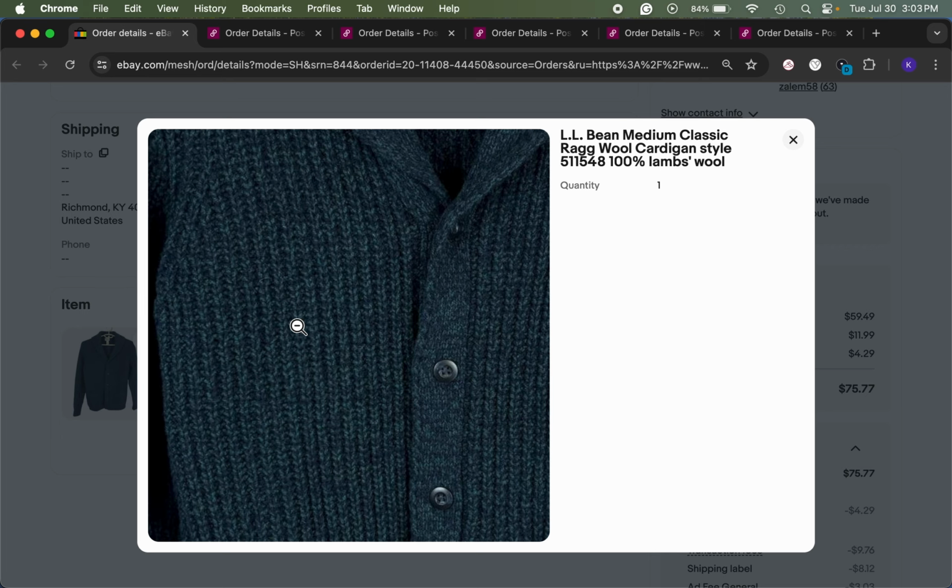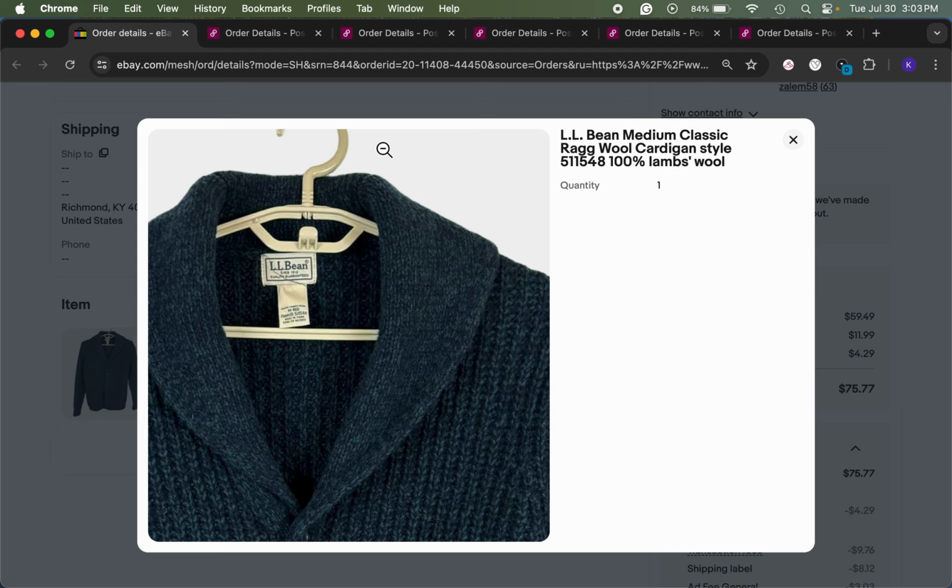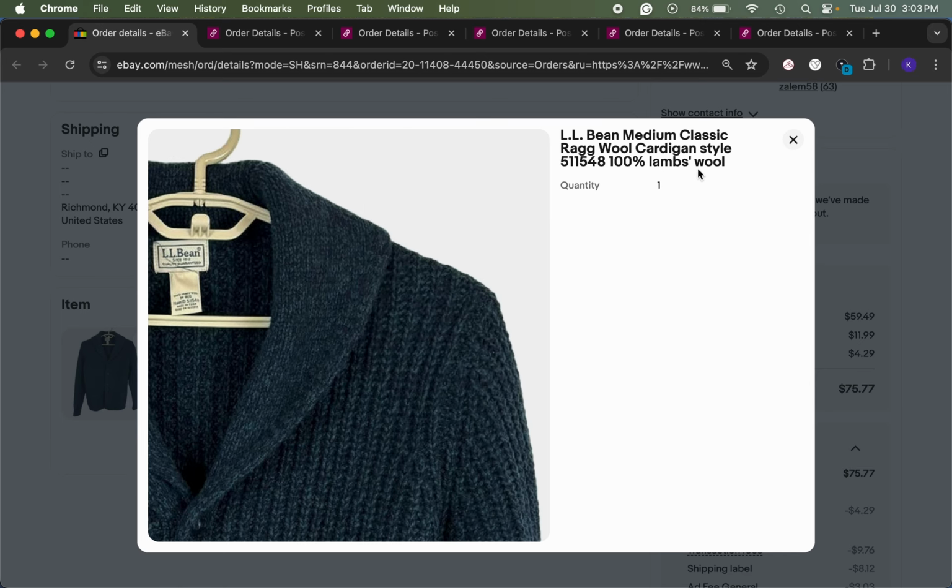So this sold for $59.49. I always have a sale, either 15 or 20% off the list price in my eBay store. So I think that was the discounted price, and the buyer paid $11.99 shipping. So my net profit on this was $46.19, and it just took 1 week to sell.